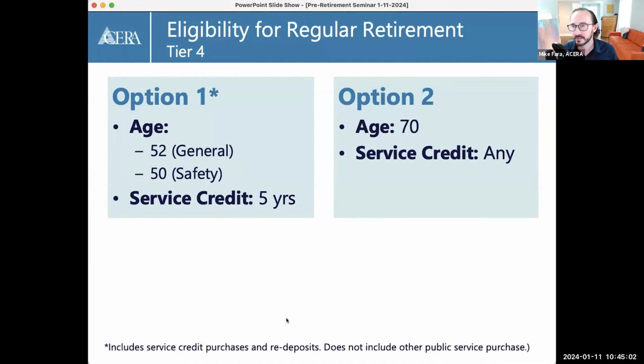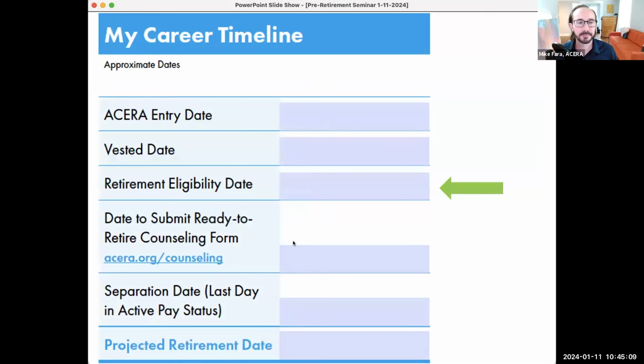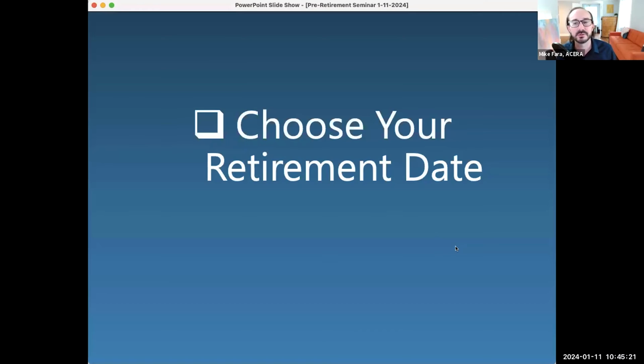Okay. So that's actually a pretty short topic. I imagine that all of you are eligible to retire. If you want to write your retirement eligibility date or type it into your worksheet, you can do that. If you know you're already well eligible to retire, the retirement eligibility date isn't super important, so you could skip that. Okay, so next topic.